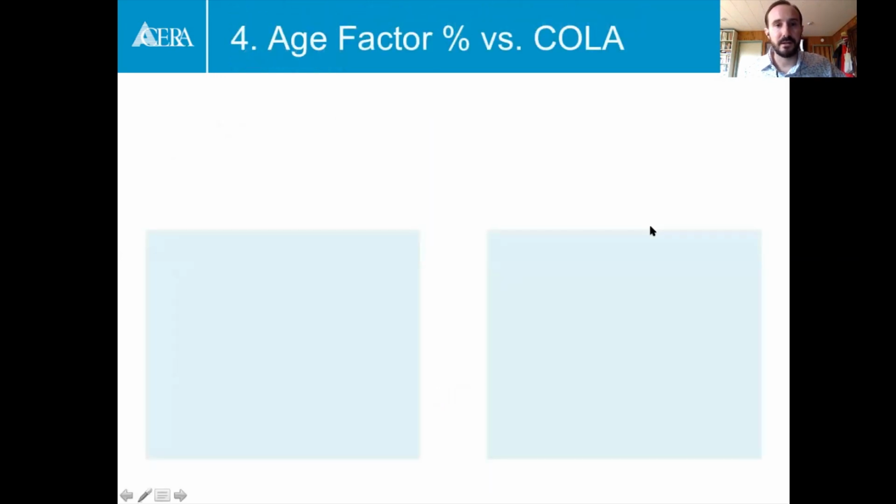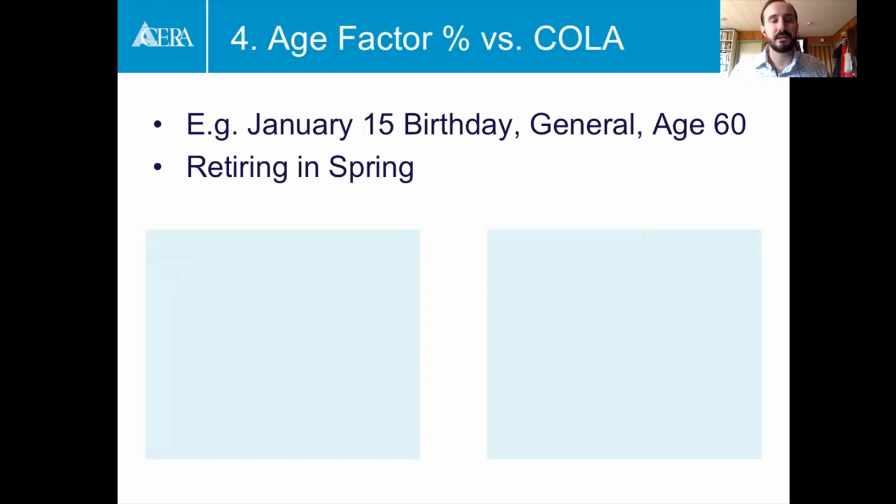Okay. So then the number 4 thing we're thinking about when choosing your retirement date is what happens if there's a dilemma between the age factor percentage and the cost of living adjustment. Okay. So you're thinking about, this is usually about if you're thinking about retiring in the spring. So let's do an example. Let's say that you're a general member, you're age 60, and your birthday is January 15th again. The reason I'm saying general member age 60 is because this person is under the maximum age factor for their tier. Okay, and you're retiring in the spring.